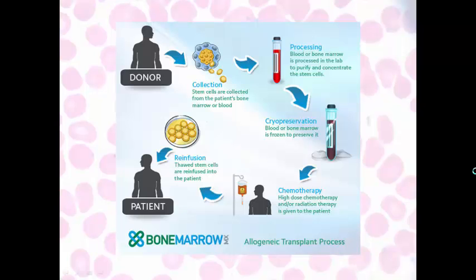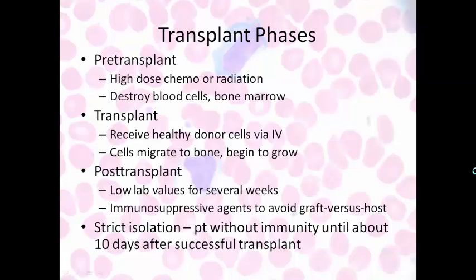We then take the cells and reinfuse them. The cells are smart enough to know they belong in the bone marrow space, so it's actually just an IV infusion that the patient receives, and then the cells migrate to where they belong, those spaces in the long bones. We don't have to take the bone marrow cells and put them straight into the bone marrow. Just into the bloodstream is good enough.